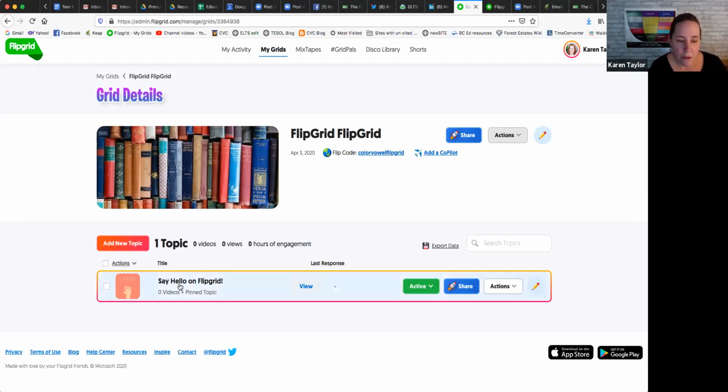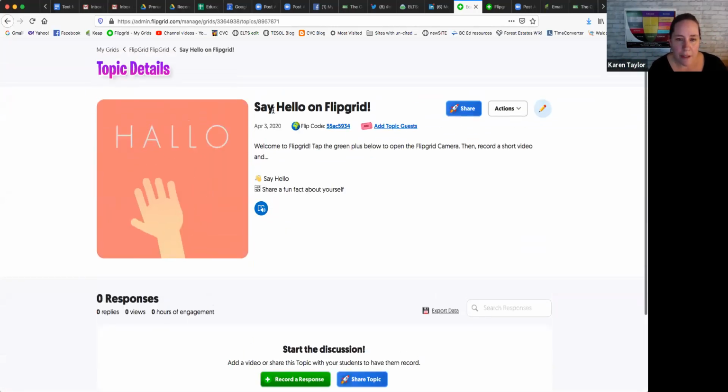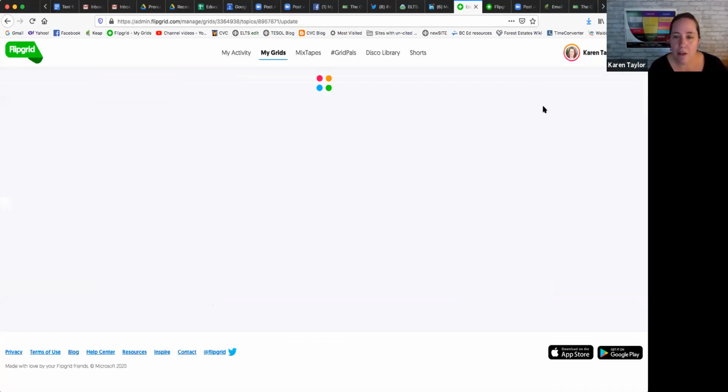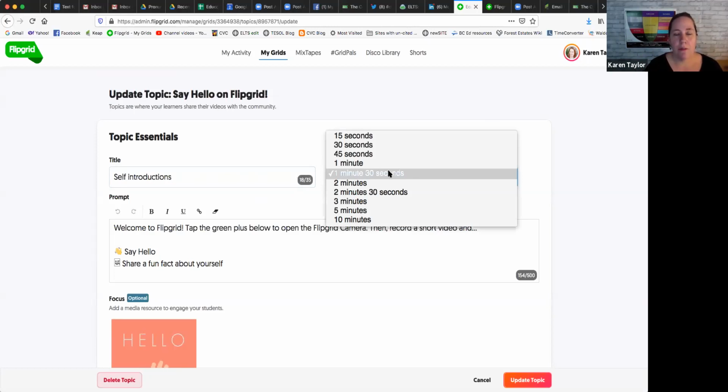When they go into what they're going to do, what does that really look like on the back side? Here you can see there's a title, there's some instructions. You could edit this, and doing that will help you get used to what a task looks like as you structure it. So say hello on FlipGrid, you can play with this and say introduction, self-introductions, right? You can decide how long it's going to be. How long do you want somebody's self-intro to be? Not 10 minutes. I don't even think I want it to be 30 seconds, frankly. Anything you put up there, if you have a lot of students, the shorter, the better.